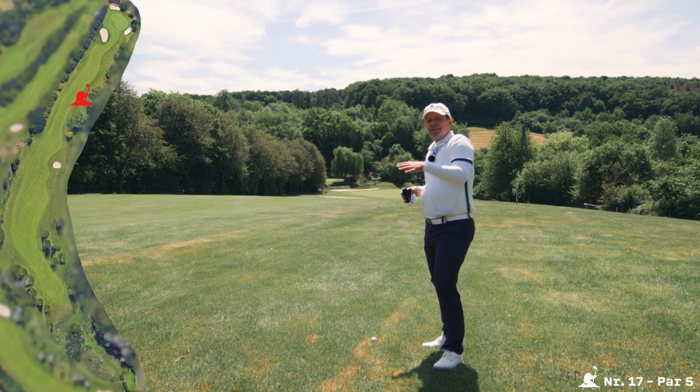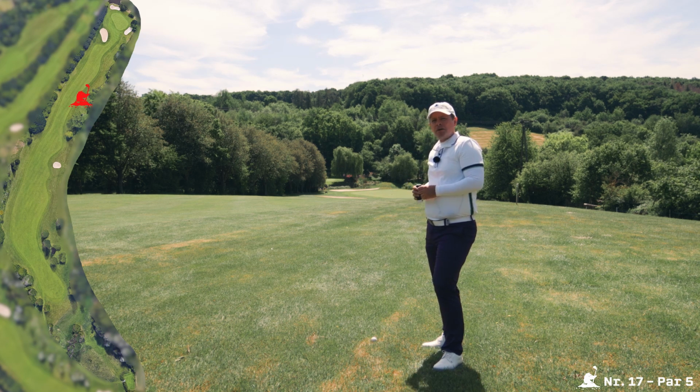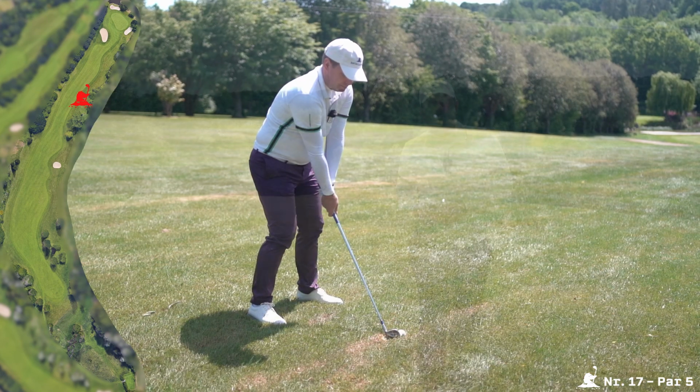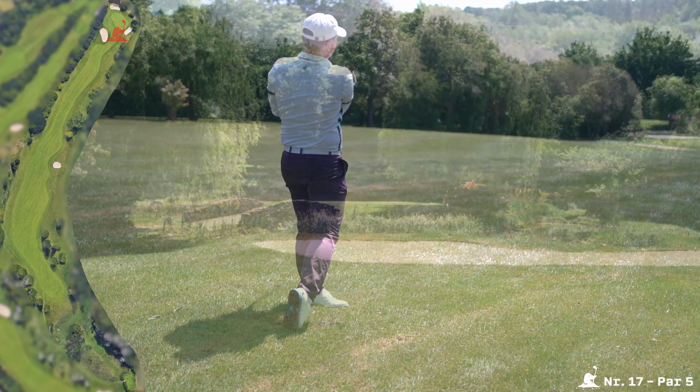Should be perfectly fine. So as you see, I stayed deliberately up here with my second. Now it's really going down. I have an official distance of 135 meters, but it plays not more than 120. The wind is a little bit from the back, so it's a bit of a tricky shot, but should be no problem.